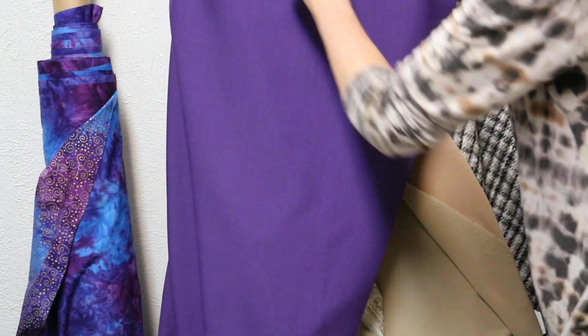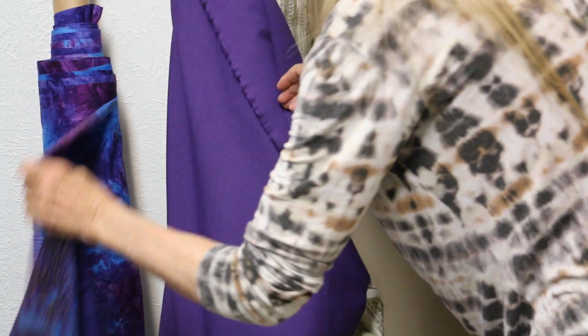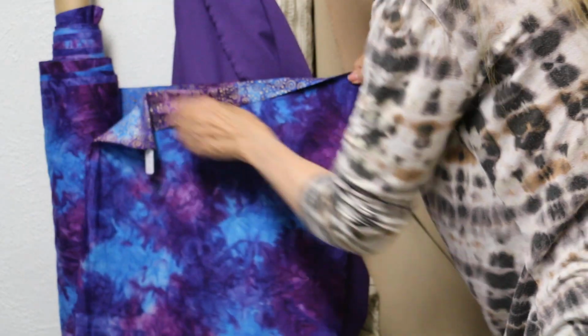This is 100% cotton, it has stretch in both directions. Dark purple, don't need to say a lot about that, it's just a great fabric. Don't have a lot of quantity on that. But this blends just beautifully.